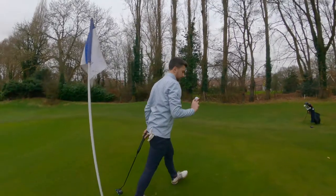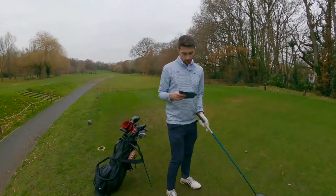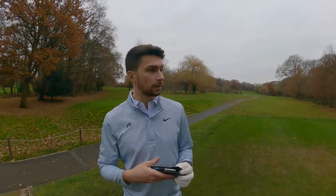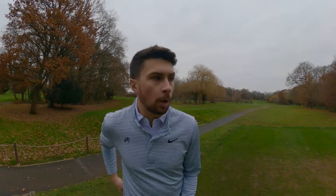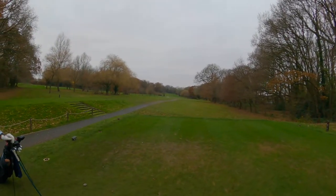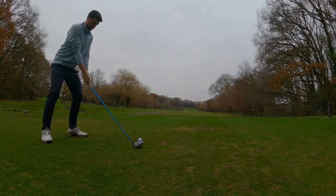Fantastic. Playing like a 28 handicapper. Hole 6, we are not tracking great points wise. This is 351 yards, stroke index 1, which is a bit surprising. It looks fairly straightforward, but obviously I'm going to be proven wrong in a minute, I'm guessing.